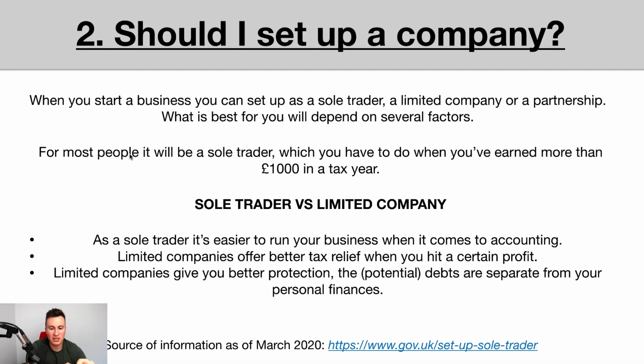The third one, and the biggest advantage for me at least, because I own multiple properties, is that limited companies give you better protection. The potential debts from your dropshipping business are separate from your personal finances. For example, because I own multiple properties, if one of my dropshipping businesses, which are all registered as limited companies, were sued and I became liable to pay, let's say, 300 grand, and I don't have that money in the bank, then if I was a sole trader, I could be forced to sell those properties in order to foot the bill.